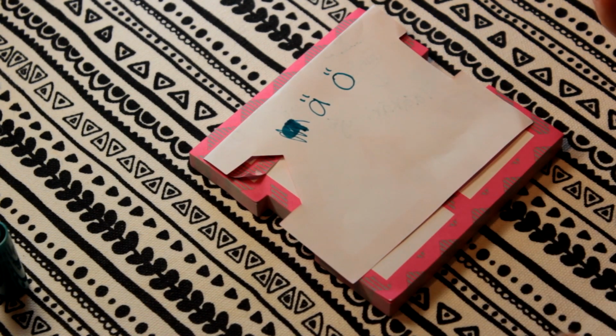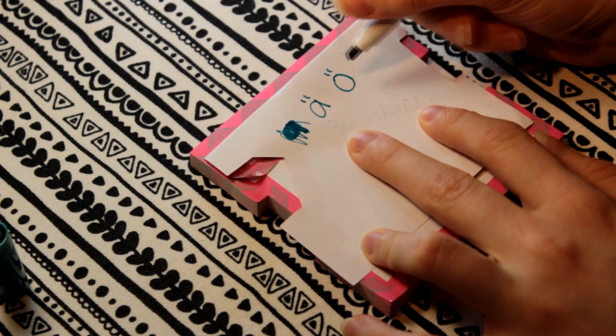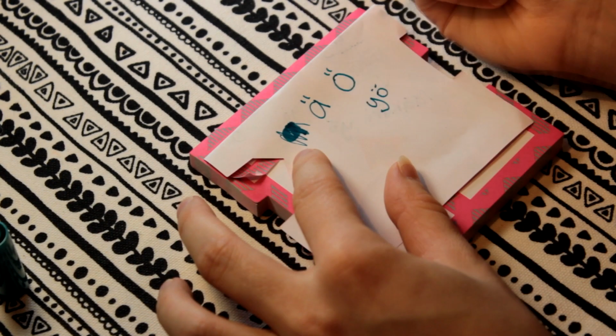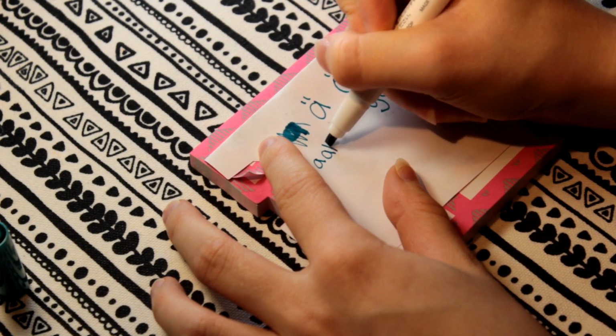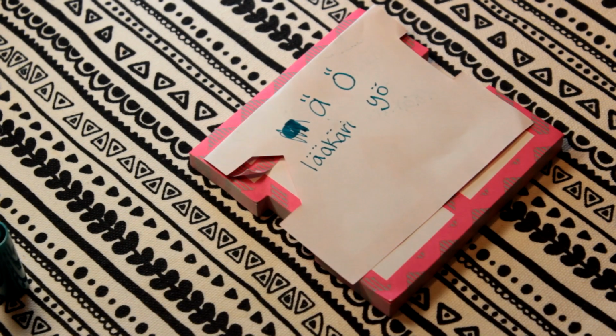So if you're writing a word with this letter or these letters, for example, yö, which means night, you would write it like this. Or lääkäri, which is doctor, you would write like this. Yeah, you write the Ä as there normally looking like this with the dots on top.